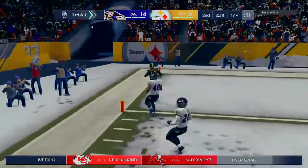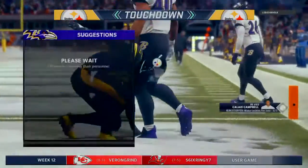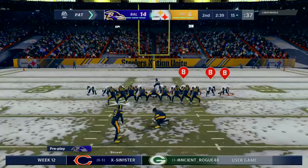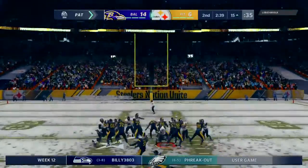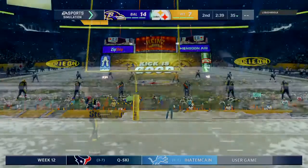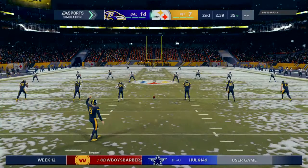And he's free going down the left side. It's a foot race. And he's in. Touchdown, Steelers. Juju Smith-Schuster, his 6th touchdown of the season. And the Steelers are able to make this a close game again. And that one makes it 14-7. Makes the score Ravens 14, Steelers 7.